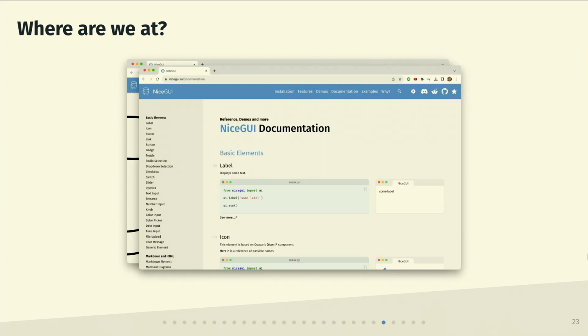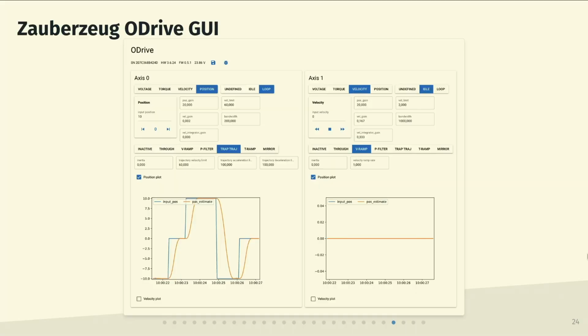It comes with a very extensive documentation where you can see and play around with all included UI elements. There are lots of interactive examples where you can try the elements right away on the website. And by the way, the O-Drive GUI, the problem which we originally had to create the NiceGUI web framework, is also available. It's an open source project. If we need to tune an O-Drive motor, then we use this GUI.